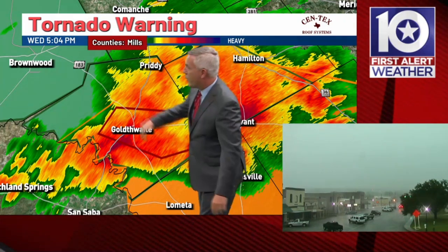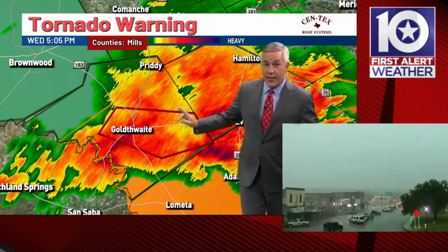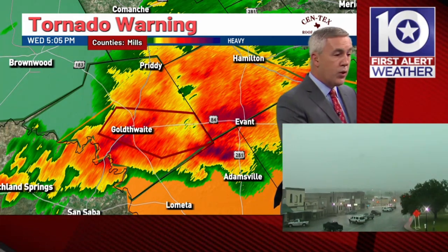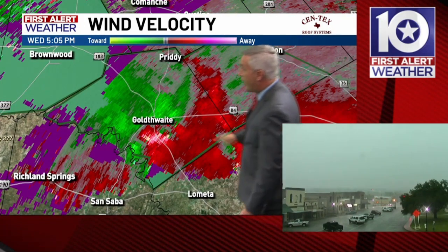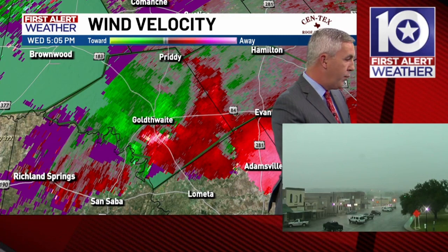So again, this is running from the Gulfway area along Highway 84. So some of the communities like Center City, Star, west of the Evant area. But folks in Evant, you need to be prepared for any potential rotation that could be working its way towards your area. And we'll go back to the velocity real quick and show you, again, that rotation, the way it looks right now, is sitting near and just south of the Gulfway area, moving mainly to the east.